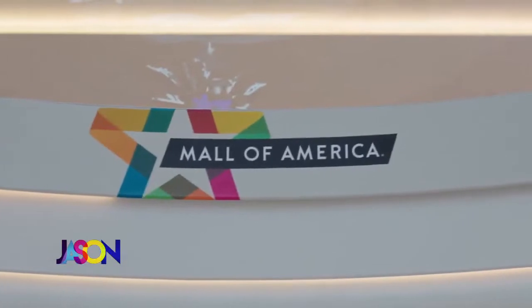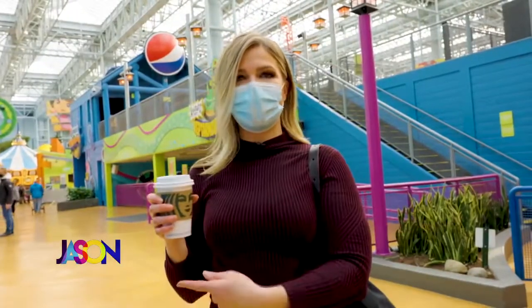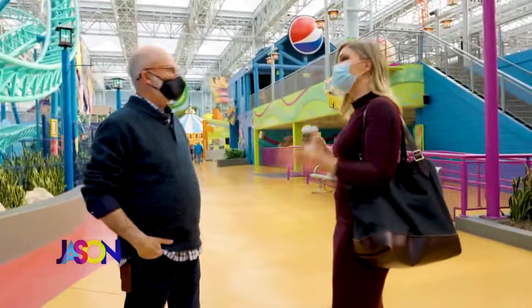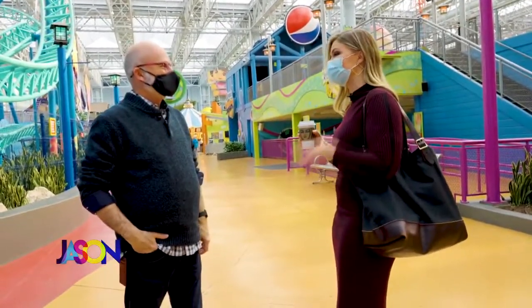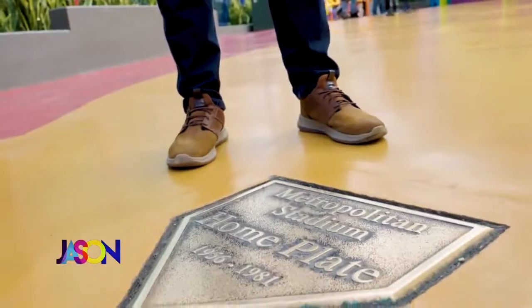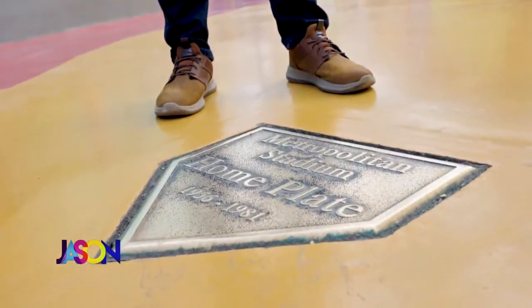I have a giant bag, I have a coffee, and I have a vice president here, Dan Jasper, to show me the Mall of America that I've been coming to since I was a child. But there are so many trinkets and bits of history here. Why not start at home plate? This is the exact location of home plate from the old Metropolitan Stadium. This is where greats like Harmon Killebrew, Rod Carew, Tony Oliva did all their batting. And it honors the Minnesota sports history that was part of this property.